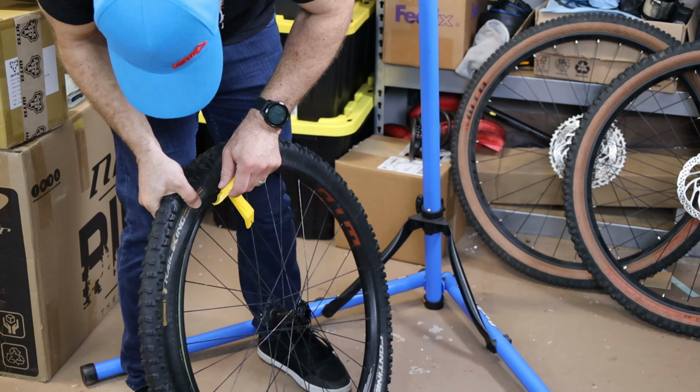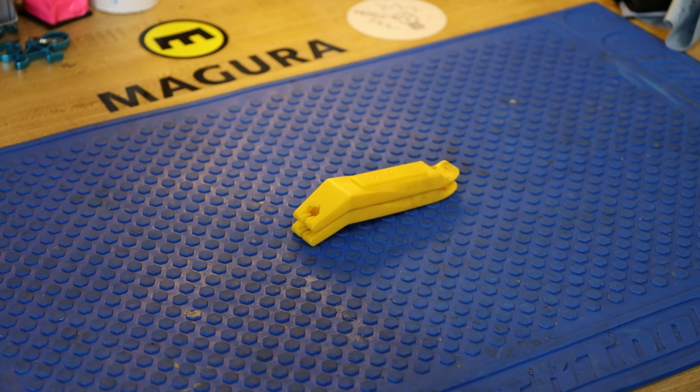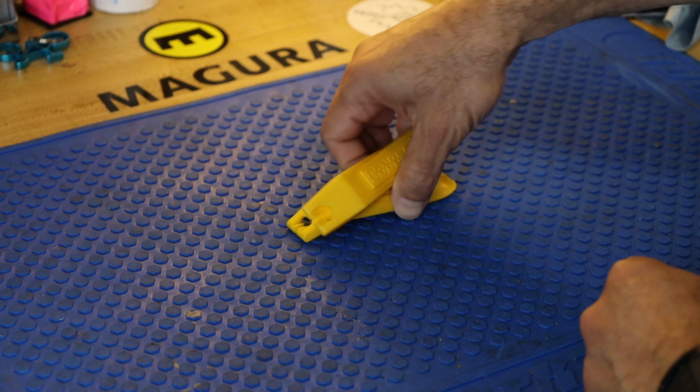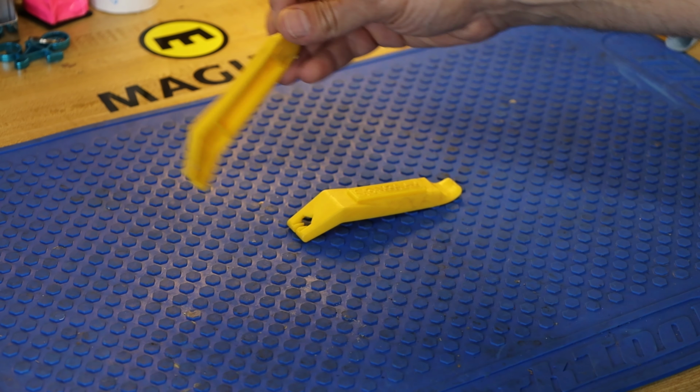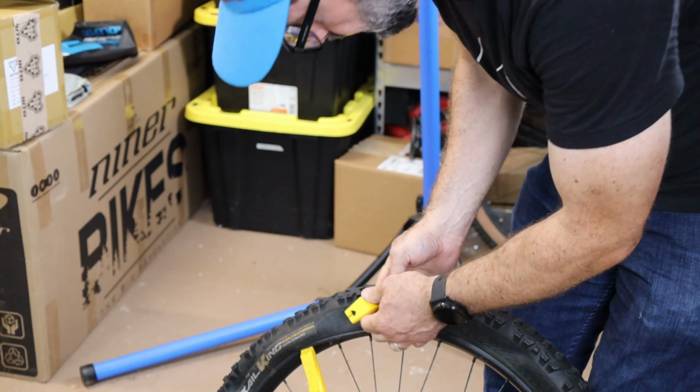Changing tires can be a pain in the neck, and when I'm looking for help, I reach out to my friend, Pedros. Yes, the simple tire lever. And in my mind, there is no better lever than Pedros. And for $5, need I say more?